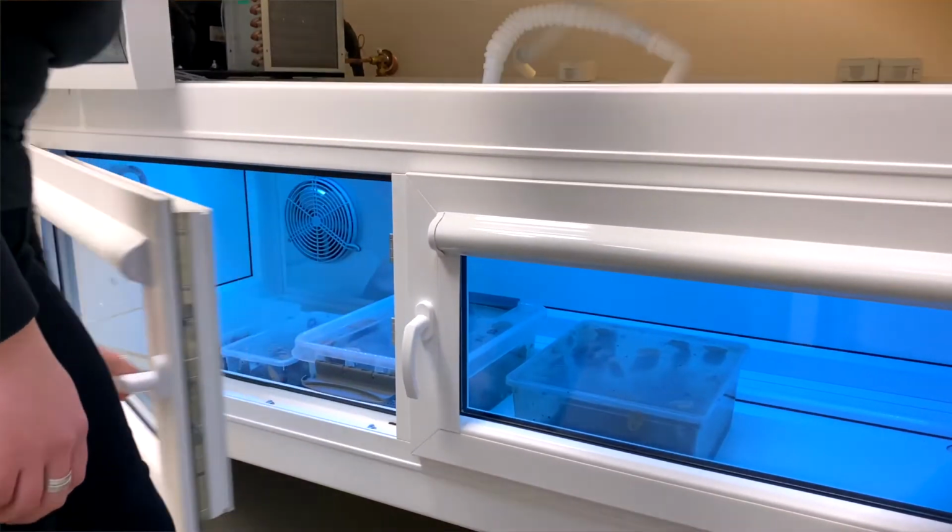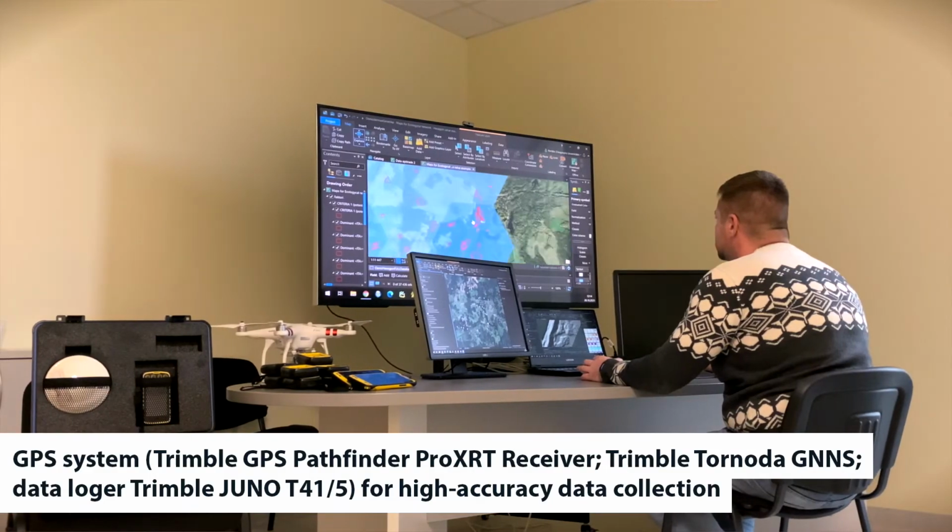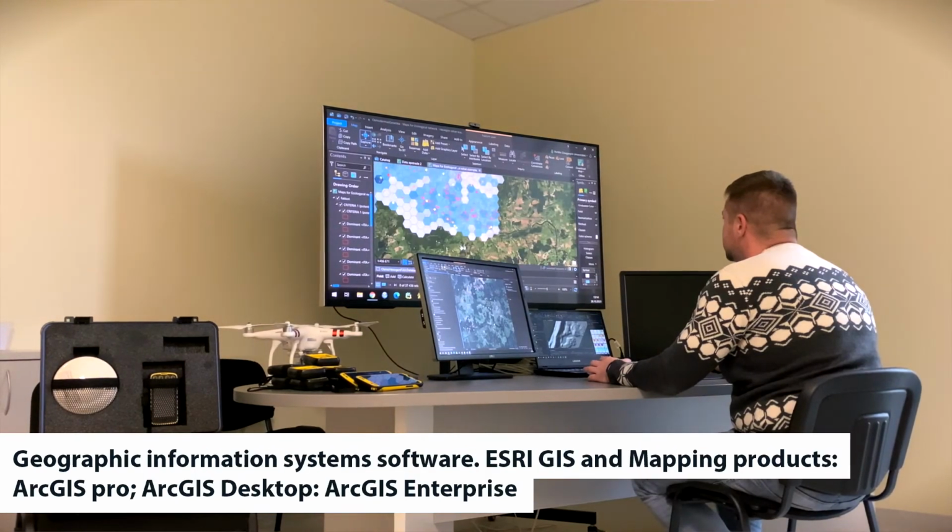And the Institute of Life Sciences at Daugavpils University is offering all necessary technical support for the successful implementation of this project.